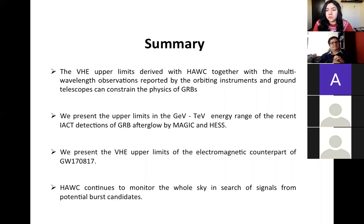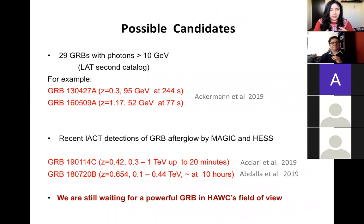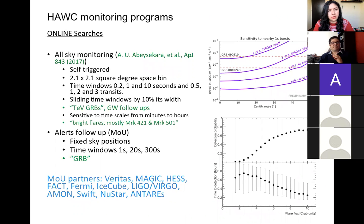More questions? I have just one, maybe a very simple question about the time of reduction of your data. How much time do you spend before you have the upper limits? Or how is the process? Depends. There are two analyses: online analysis and offline analysis.